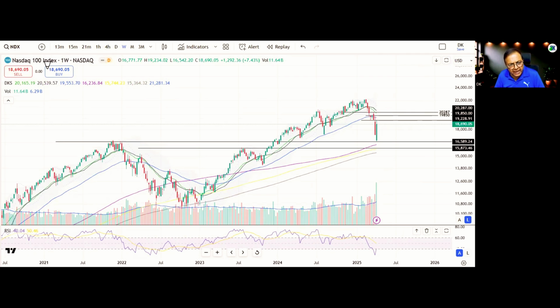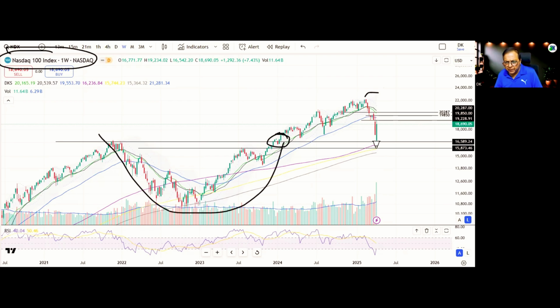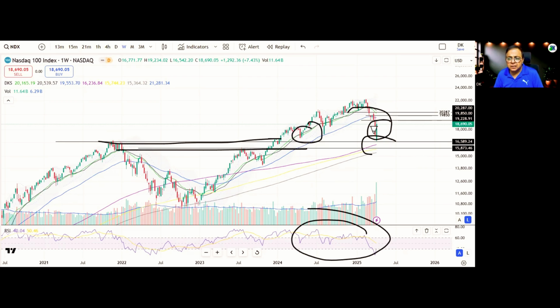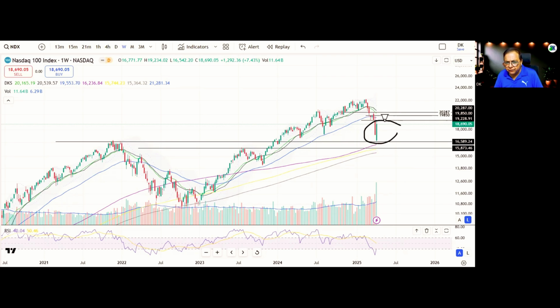This is the price chart of Nasdaq 100 in weekly time frame. What do we see? More or less similar kind of price action. This was the rounding bottom pattern which gave a breakout over here, and this was the sharper correction. Here too, if we compare this level versus this level, we can see the potential momentum discrepancy on RSI. At the same time, this was the neckline area of the rounding bottom pattern. We had expected that the price could take support over here because there is a confluence of SMA 200 and SMA 144. So what kind of candlestick pattern did it form? It formed the bullish piercing kind of candlestick pattern.